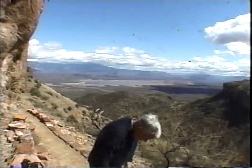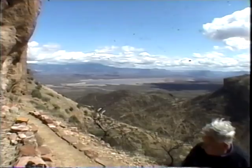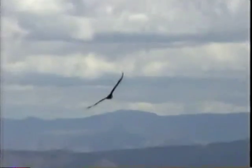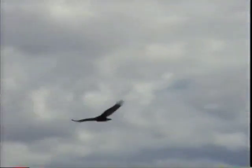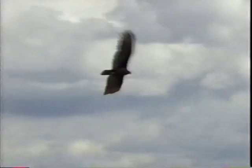From the view that exists at the upper range, where the rubber tire hangs from the dead tree. And that was the address of their summer home down in the canyon.